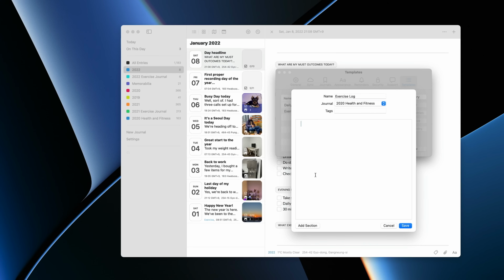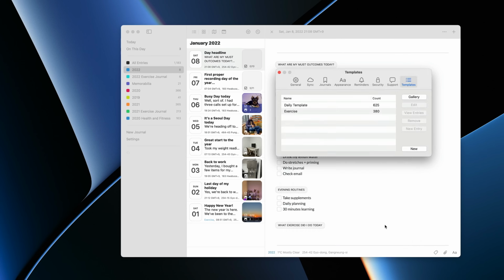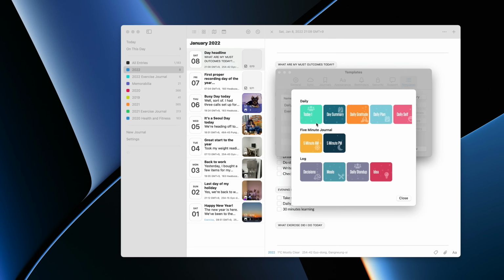So you can do this, by the way, for anything. And then in here, I can add a section. So I can just click on here and we can add whatever sections that we want. So maybe I'm going to do title and then drop down and then put what did I do, etc. So you can add in whatever you want in there and then I can save it. I'm not going to save that because I just like to keep things really simple. Now, by the way, what you can also do is you can go into the gallery, and the gallery will give you some previously created templates, which then you can modify.